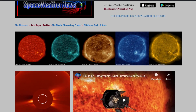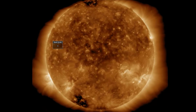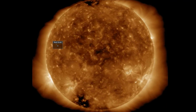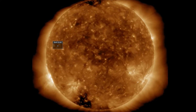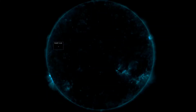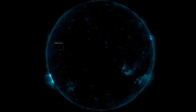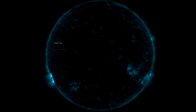Let's get started at spaceweathernews.com, and we find the last 24 hours on our star with numerous pops that did not produce CMEs, but sure signal the sun's intentions moving forward. The active regions are getting more complex and are beginning to dominate the southern hemisphere of our star. Small X-ray events are the bright points on this darkened 131 angstrom view.